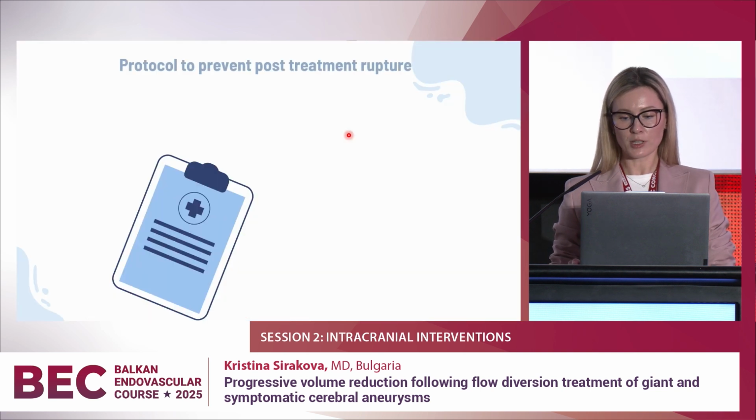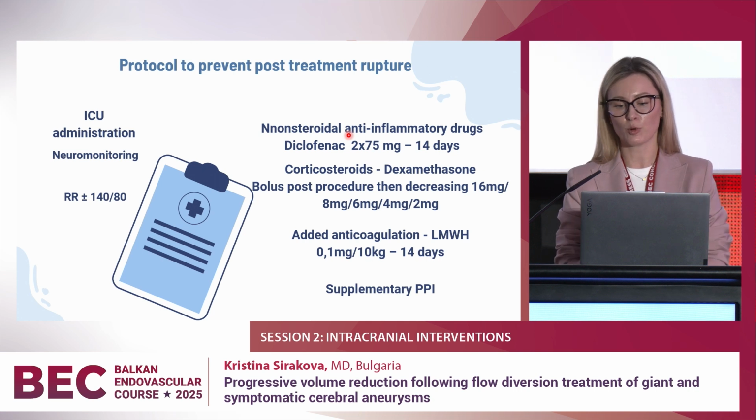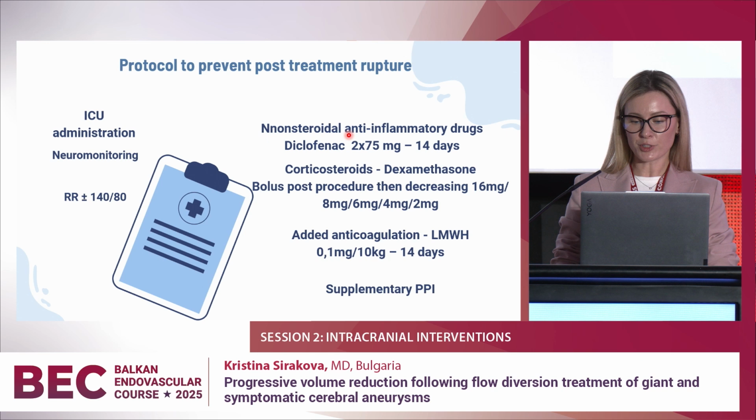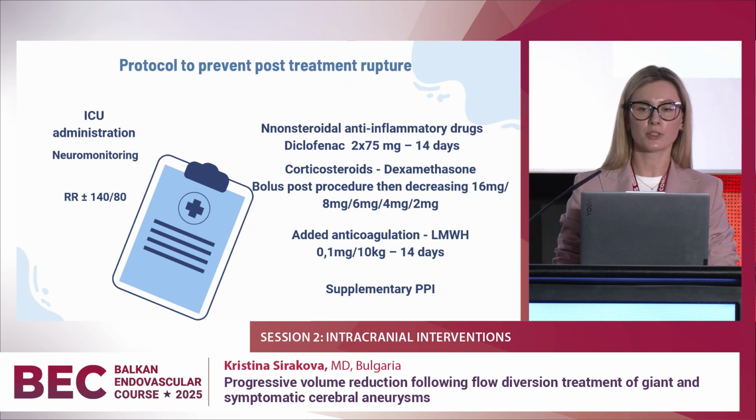To control these events, an update of medical management is proposed that is concomitant to the endovascular treatment. The aggressive therapy proposed here aims to reduce the inflammation inside the aneurysm while the thrombosis occurs. So this is our protocol.